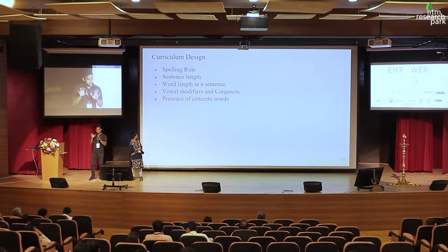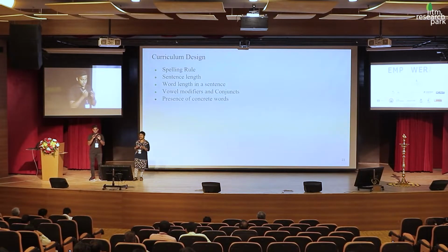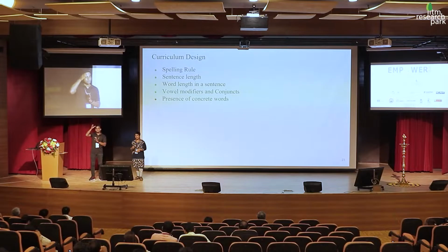And also the student will start from this part, learning basic spelling rules, and then gradually working on the increasing length of the sentence, and then even within the same sentence having longer words, and having the vowel modifiers and the consonant conjuncts, which are otherwise called the yuktakshars, and then the presence of the concrete words, which are more like conceptual words. Like if you want to say hat, you need to identify that hat is a concrete object.